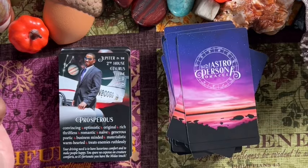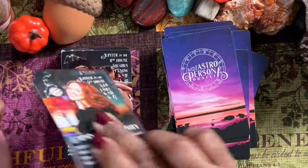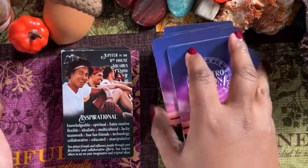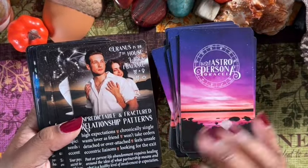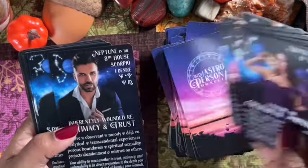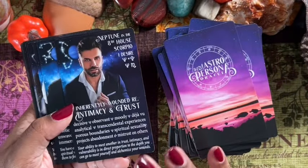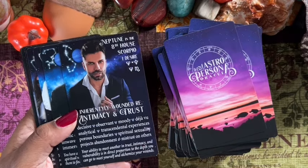So I think it's cool for what I've been using it for. I don't know that I would use it in another way. So when I'm finished doing that, I don't know if I'll keep this one. We'll see. But right now I'm using it to pull out my own personal cards here and there. So I'm keeping it for now. We'll see how this one goes. But this is the Intuit Astro Persona Oracle from Intuit.